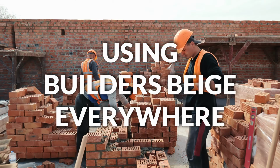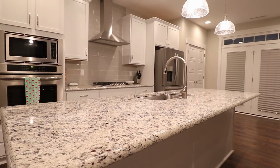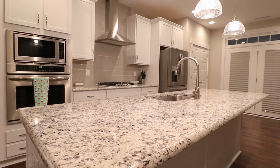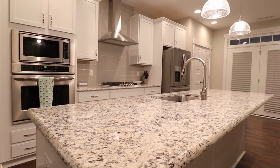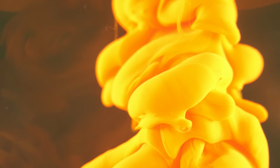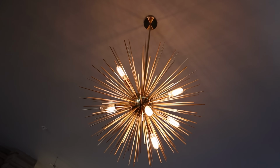Number 1, using Builder Beige everywhere. Yes, Builder's Beige. Possibly the most uninspiring color of all time. It was everywhere for years, and while it was meant to be a safe, neutral backdrop, it often ends up making your home feel tired and drab, especially ones with that yellow undertone that feels a bit sick, especially in certain lighting conditions. And it also casts this weird brownish tint that feels a little unwashed and unclean.